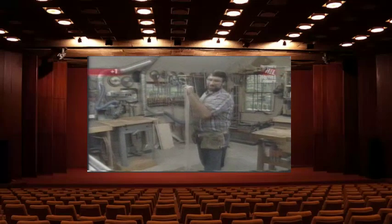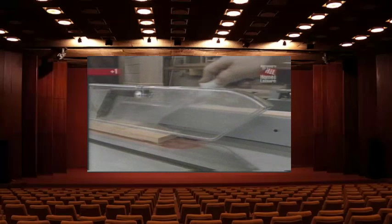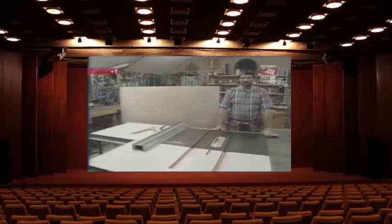Now, before we cut anything, I want to take a moment to talk about shop safety. Be sure to read, understand, and follow all the safety rules that come with your power tools. Knowing how to use your power tools properly will greatly reduce the risk of personal injury. And remember this, there is no more important safety rule than to wear these safety glasses.